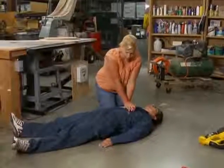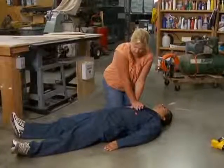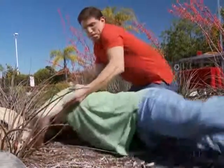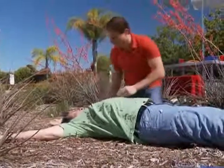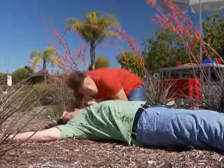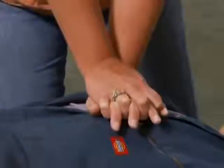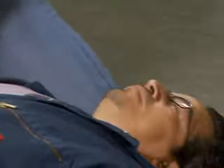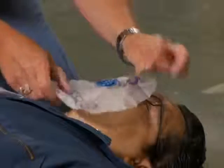As important as they are, however, do not delay emergency patient care if barriers are not available. Research has shown that the chance of disease transmission is very rare when providing CPR. Nevertheless, you can minimize the risk of infection by always placing a barrier between you and the body fluids of the injured or ill person.